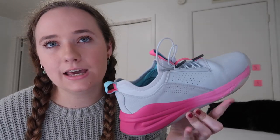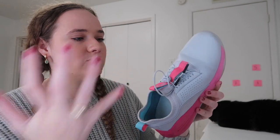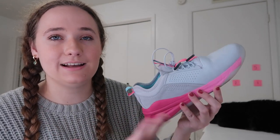The first pair of Cloves that I got were the limited edition Electron Rose Cloves. The bottom has this pink ombre looking thing to it, and then the top looks like this. My favorite thing about Cloves is that they're slip-ons, so you just have to pull this to put them on, which I think is so much more comfortable than laces. And they're also so easy to clean, so you just wipe them down. These are the pairs that actually got disgusting last week, and I was able to clean the whole thing. That's why I'm comfortable touching them with my bare hands right now.